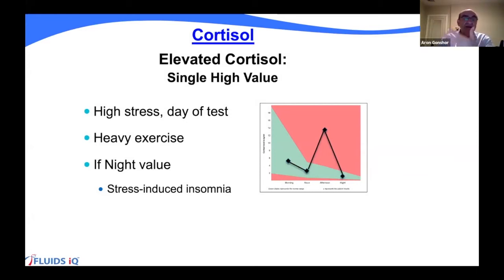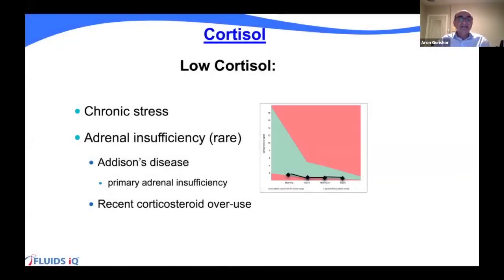And if you just have a single high value, something may have happened. There may have been high stress during that part of the day. You might have been doing very heavy exercise, etc. So it's normally stress induced, and that's the case.